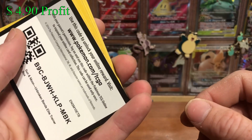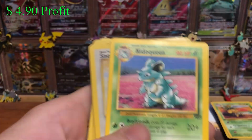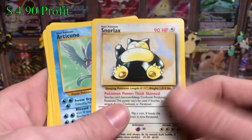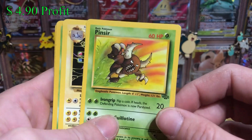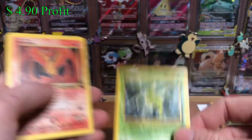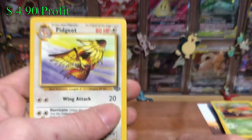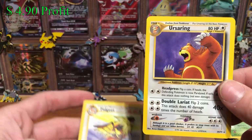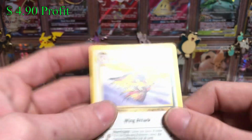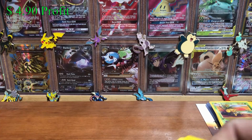An annoying code card for the folks. Oh, look at that. It's an elite trainer box. Interesting. Nidoking, Snorlax, Articuno, Venomoth, Pinsir, Magneton. And like I said, most of these are like 25 to 50 cents. They weren't too extreme. But, hey, I like that. That's pretty cool. You like the bear? Yeah. A real bear. I don't like Pidgeotto, but that is the best art that Pidgeotto's ever had. Or, sorry, Pidgeot.